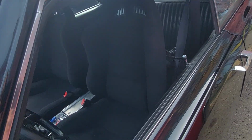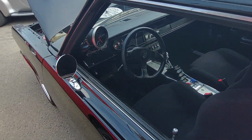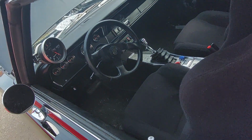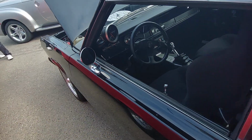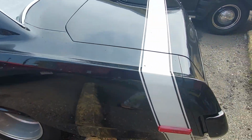Inside, you'll see these cool bucket seats. They're nicely upholstered. And the big old tach and all the modern gauges in it. Those look killer. They have a classic look, but they look more modern. Very, very nice. Got the awesome Scat Pack stripe.